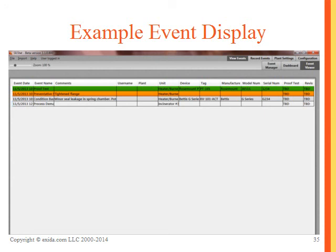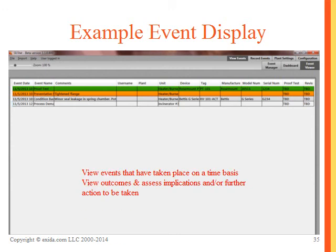Then you have an event display. You can look at the events that occurred and where they occurred, and then you can identify any particular device or tag. Here you have the tag number, the manufacturer, the model, the serial number, and whether the proof test was done and whatever the revision. So it's useful to be able to document and look at these events on a time basis, and then you can assess the implications or further action that needs to be taken to either correct or replace any devices.